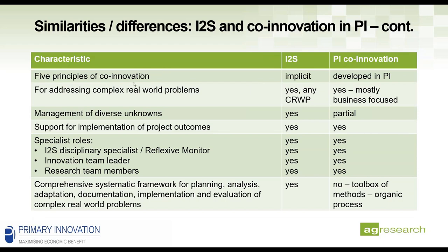The five principles of co-innovation that have been developed in PI are more or less implicit in the I2S framework. They are both for addressing real-world problems, although co-innovation is mostly focused on business opportunities and business development, whereas the I2S framework includes not only business processes but also wider complex real-world issues such as climate change or crime or social circumstances such as poverty. There's a big focus on managing diverse unknowns in the I2S, and there is a partial focus on this in the co-innovation process too. Both projects support implementation of project outcomes. In fact, that's one of the aims of both of them.